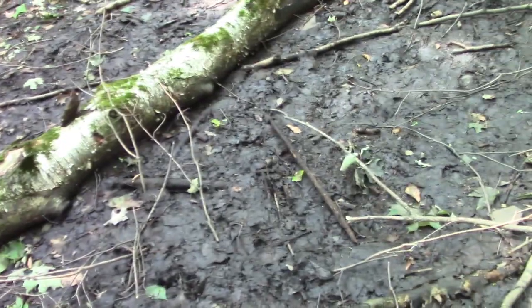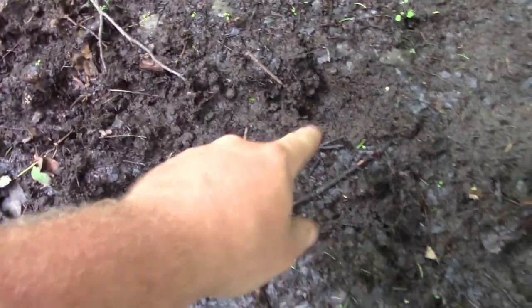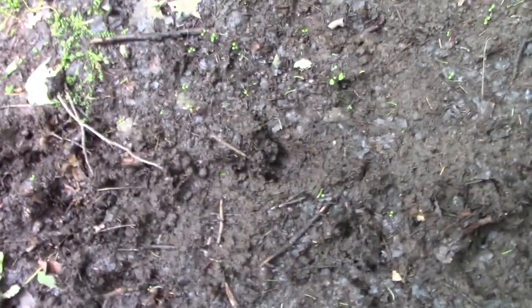This little mud hole right here is full of tracks too. Tons of them. Man, I might have to just put a camera right here instead. I mean, there's actually quite a decent... Look at all these tracks just piled. That's some sort of coon or something like that. It's hard to tell if it's caved in a little bit, but a lot of tracks right here.